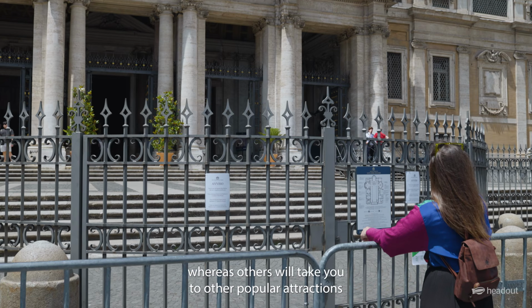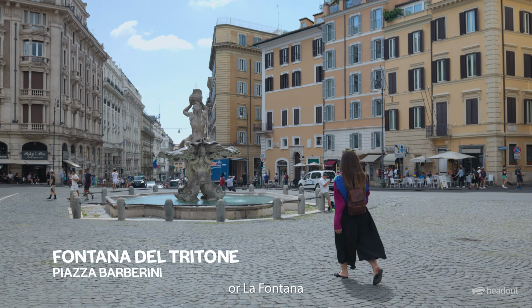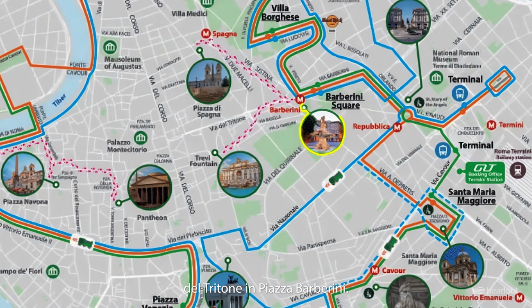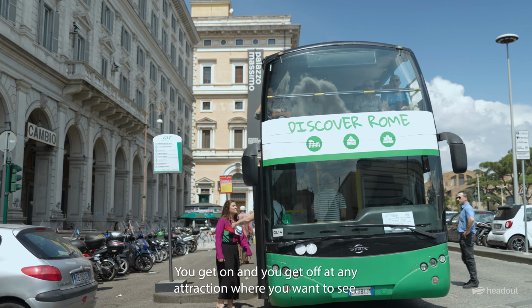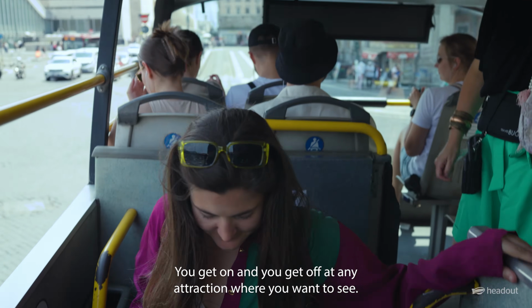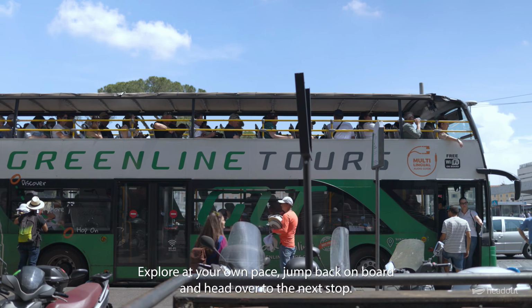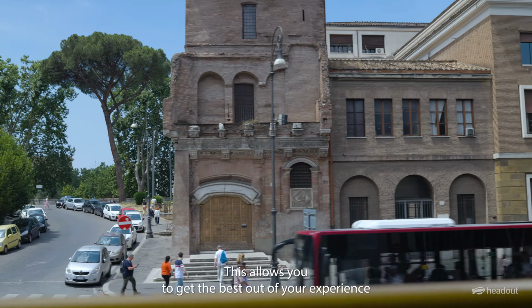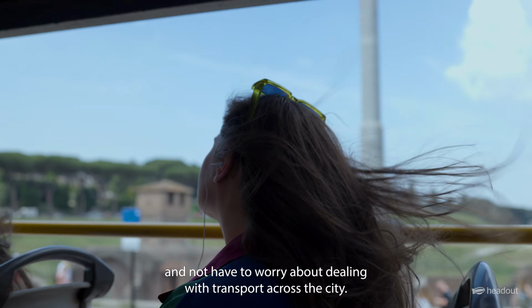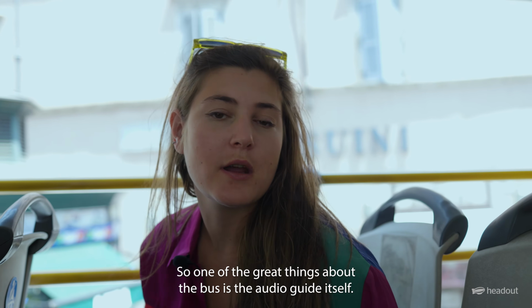Other routes will take you to other popular attractions such as Santa Maria Maggiore or La Fontana del Tritone in Piazza Barberini. How does it work? Simple. You get on and you get off at any attraction you want to see. Explore at your own pace, jump back on board and head over to the next stop. This allows you to get the best out of your experience and not have to worry about dealing with transport across the city.